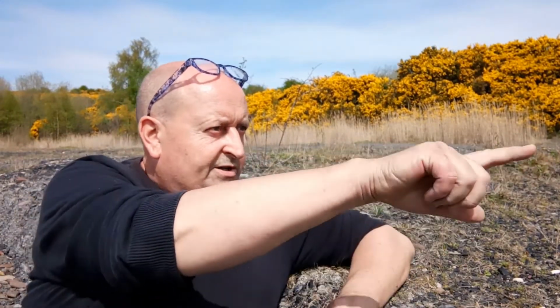Certainly the lower parts of it, near to Calverton itself, will be given over to industrial units. Calverton's already got plenty of industrial units, thank you very much. And if it isn't industrial units, it'll be houses. Same old, I suppose, as happens to all our former pit tops.